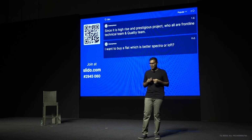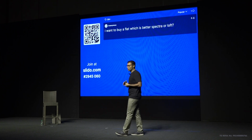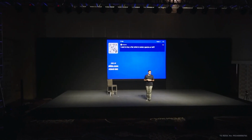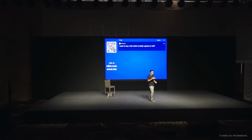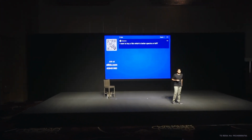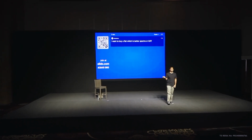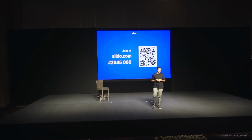I want to buy a flat, which is better? I would say both are very good. If you buy either one, we'll be very happy. If you're looking for an earlier handover, something like December 2025, then you can go for Spectra. If you're looking for a little later handover, you can go for Loft. So it depends on you, which one you would like to go for.